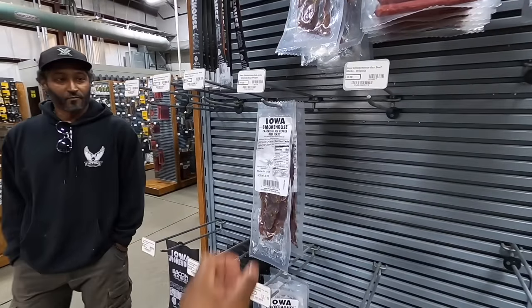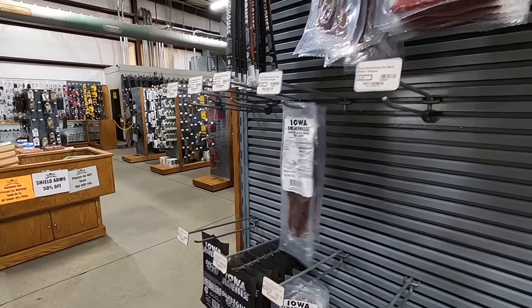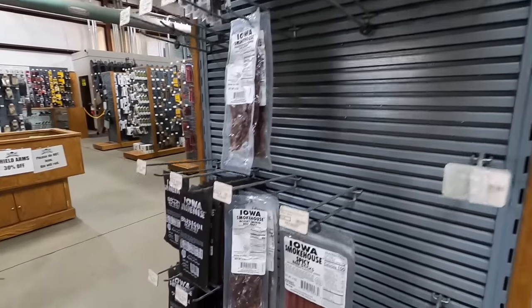Who wants some beef jerky? I wish they had packed some squirrel in here with some fur on it. I would eat it. What else they got?